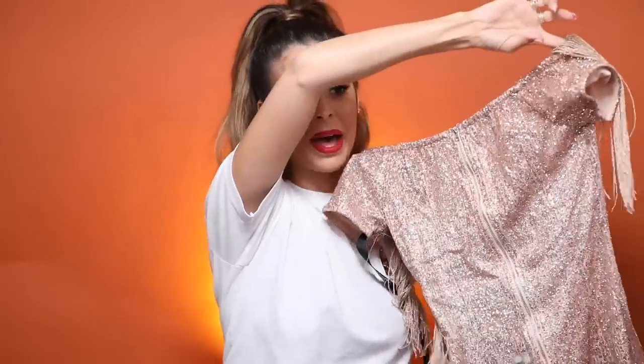She zips up in the back. It looks really pretty, really elegant, very dressy. It is a little itchy because it has the sequins, so be careful with that. But the inside of it has a lining in it, so hopefully it'll be really comfortable on. But we will try her on now and find out.